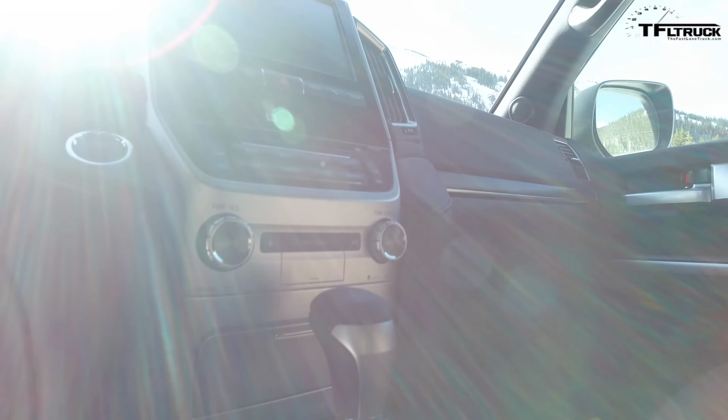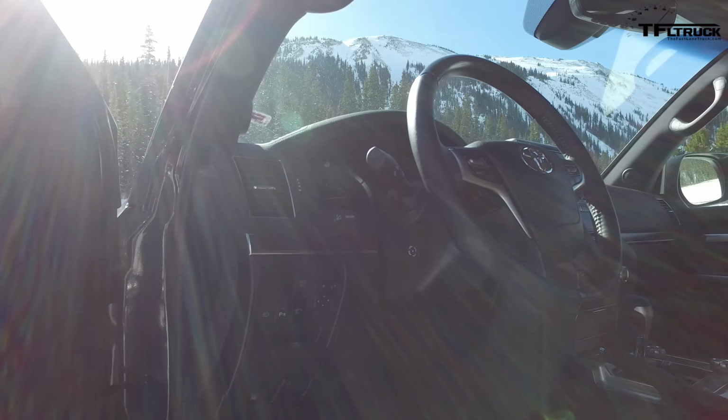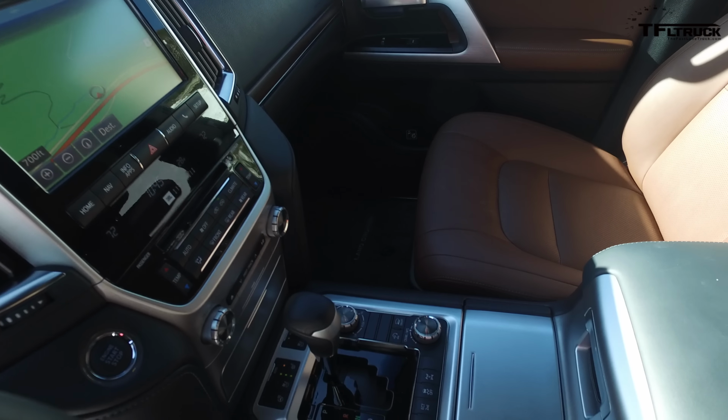And the center console's been redesigned. You have a bigger screen. Is that 9 inches or whatever that is? It's a big 10. That's big. It's really big. A lot of big buttons. So it's really a good utility.